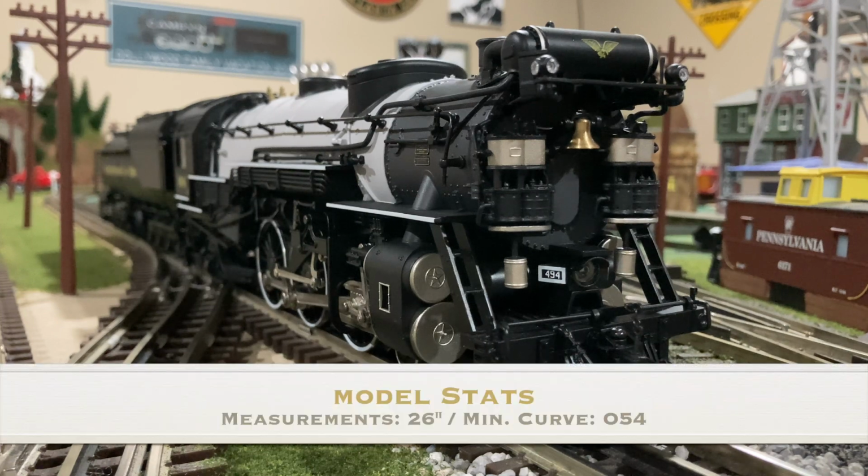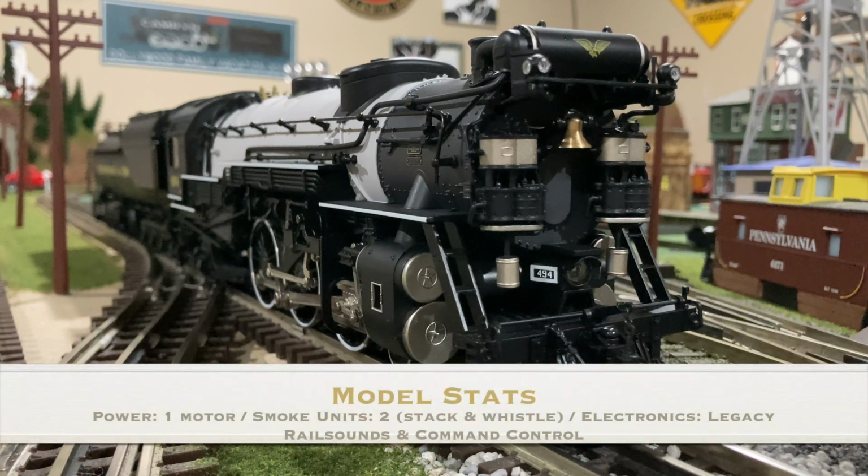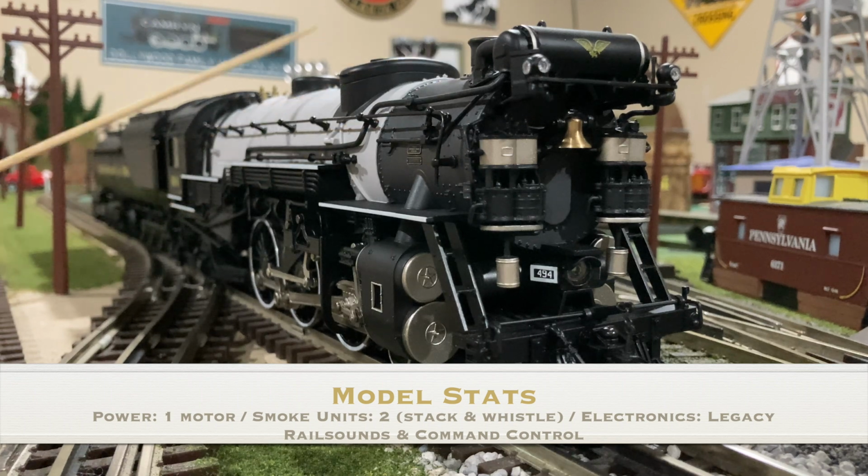For measurements, the locomotive and tender have a combined length of 26 inches and a minimum curve radius of 0.54. Under the hood, this locomotive is equipped with a single large flywheeled motor and also two fan-driven smoke units. The first is located underneath the smoke box for the main smokestack, and the second is located in the middle of the locomotive, right near the steam dome, for the smoking whistle.